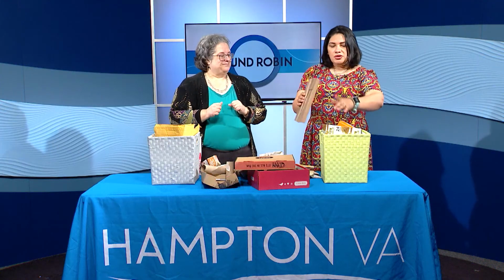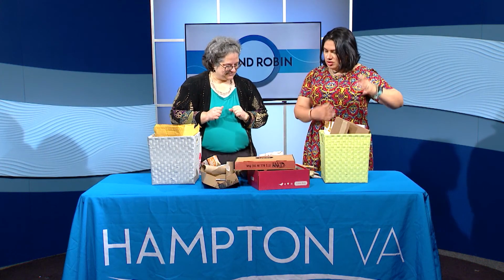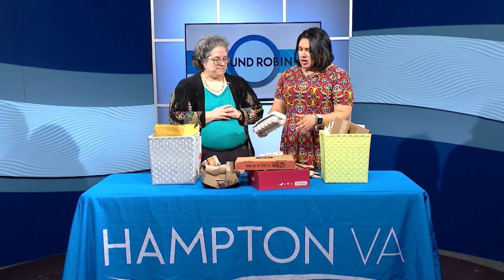And where are the drop-off sites? They're at the yard waste transfer site on North Park Lane, which is just off of Big Bethel Road, at Gosnells Hope Park, and Briarfield Park. Okay, good to know. Very convenient. Yes, because you could just load up your car and take all your recycling, the extra big ones.